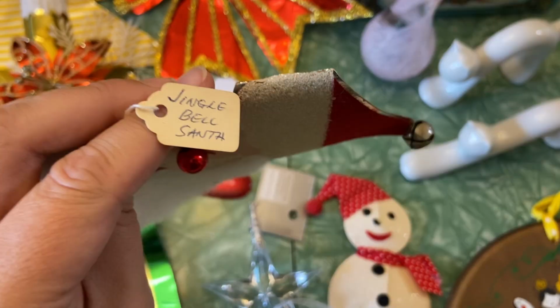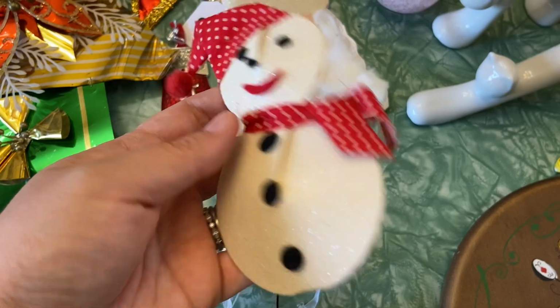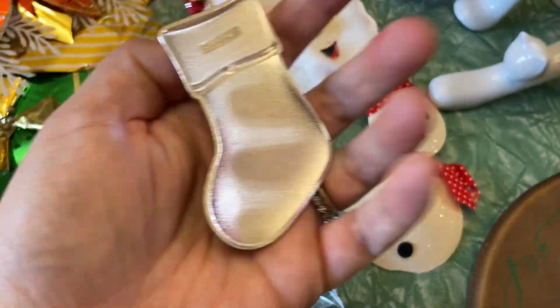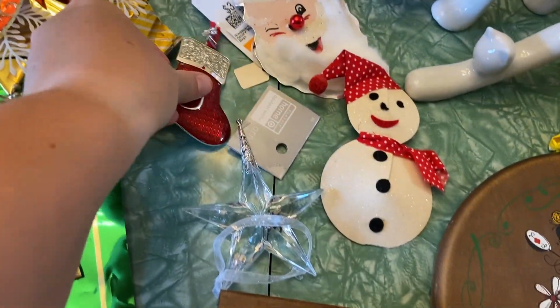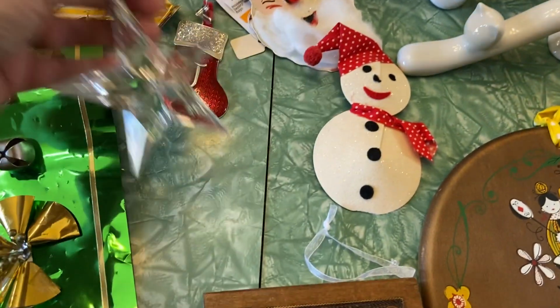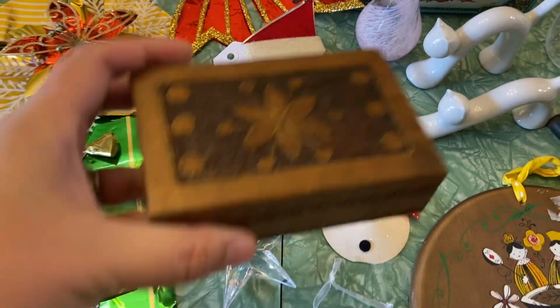What did they have on it? Jingle Bell Santa. Nope, no price. And then the snowman too. Aren't those great? Snowman. And then also a J for Jamie. That's a Harvey Lewis. I have no idea who that is. And then a new Target ornament. Yay. So those will be in, I don't know, Christmas mystery boxes or something.